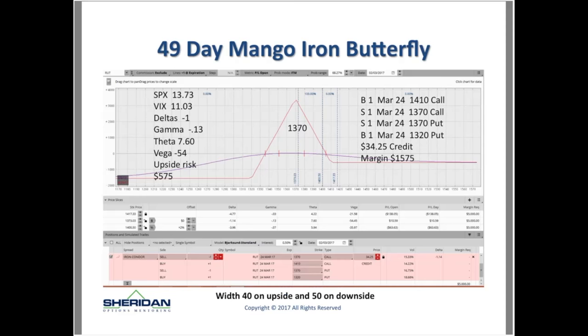This is an example I took on RUT. I call it a 49-day mango iron butterfly. And again, simply, an iron butterfly is a call credit spread and a put credit spread, right? Here's an example with, at the time, the index at 1373, close. So I just use the closest at-the-money basis, so 1370. Generally try to go at the money. So you're going to sell an at-the-money call and sell an at-the-money put. That's the foundation of this strategy.